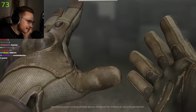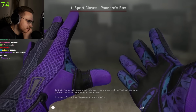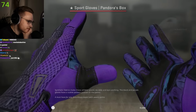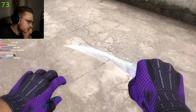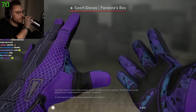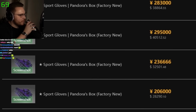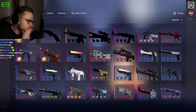Now moving into our top 5, we finally crossed the 6-figure mark. Starting off with the Sport Gloves Pandora's Box #1 lowest float. These have incredibly good looking knuckles and they're barely scratched. See, factory new Pandora's Boxes are the most expensive gloves in CSGO and they rarely sell. But when they do, it's for tens of thousands of dollars. So it makes sense that these are worth about 100k.